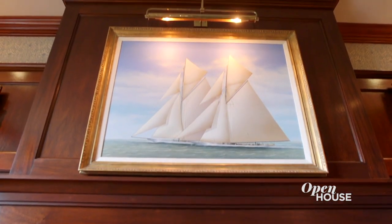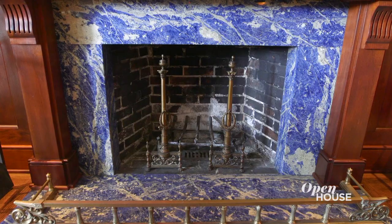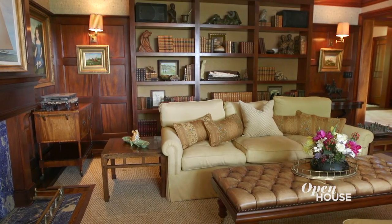The mahogany continues right into this library. It's a great place to display your artwork and collections. The rare lapis lazuli fireplace is a perfect focal point. This is the best place to be before or after dinner.